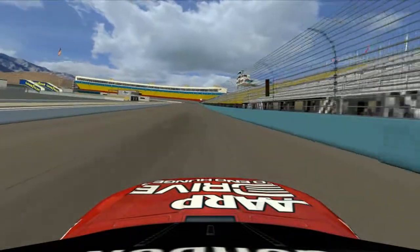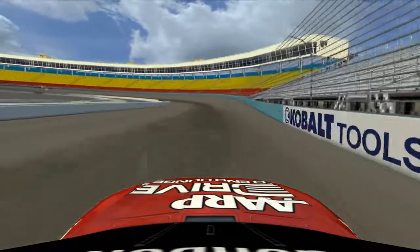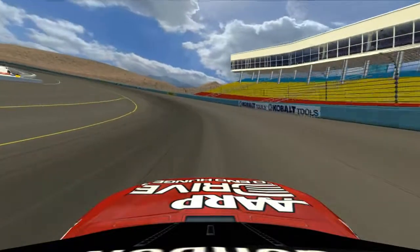And that's gonna take you, again, right out next to the wall off of turn four, inches away from it actually, without brushing it, hopefully, back to the start-finish line.